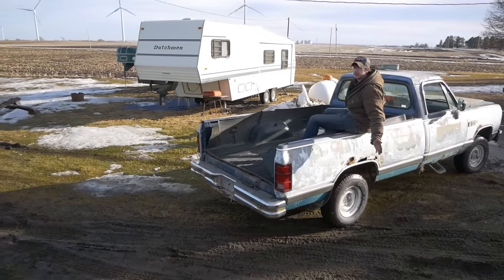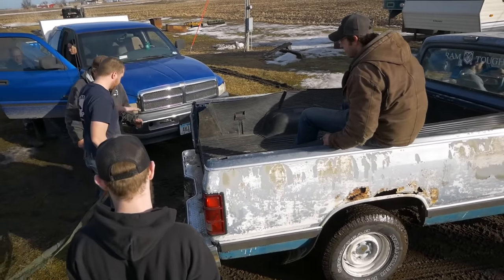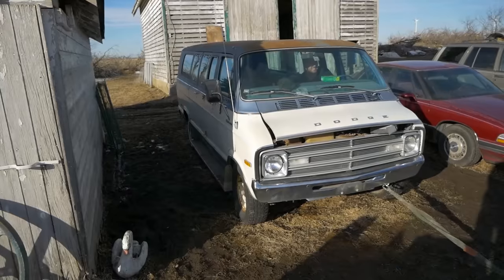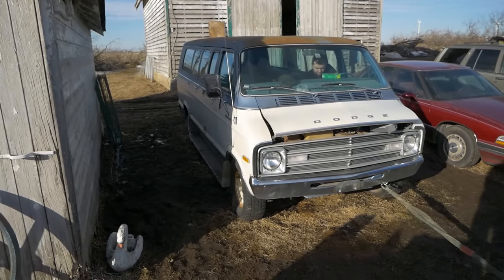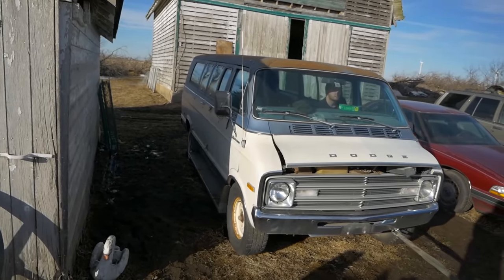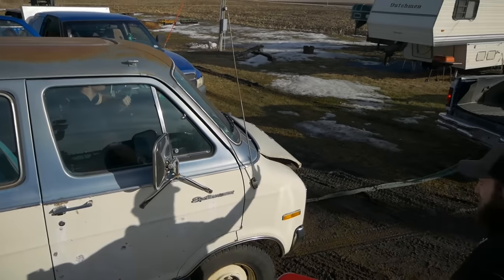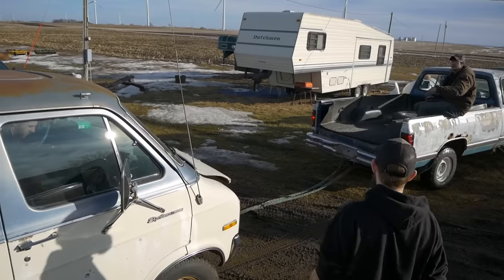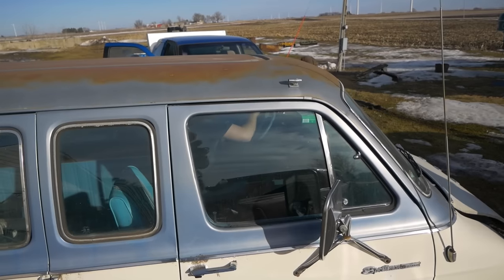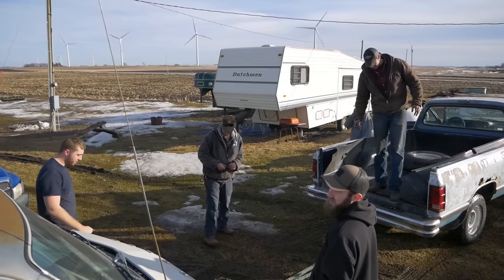You summoned the power of 1,000 mullets to help you? Good. Helps hold on to it. What could go wrong? We need a different fuel system.